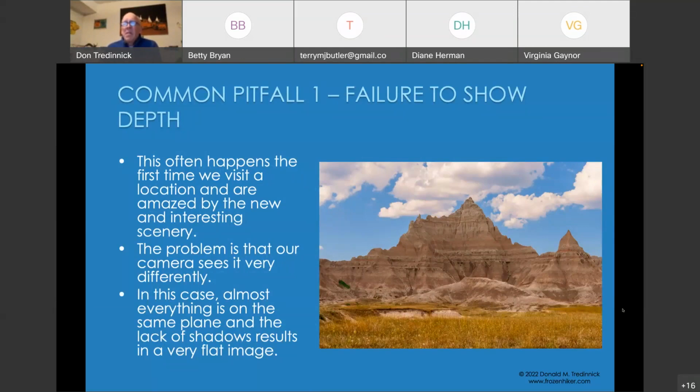And the reason for it is that when we look at something like this, everything is flat. There's no shadows, there's nothing really in the foreground, nothing that's giving any kind of sense that there's any depth. It looks like everything is just right on top of each other.